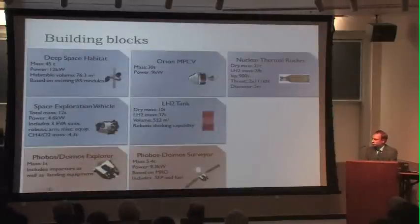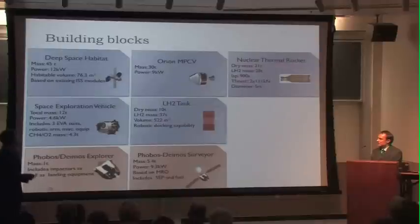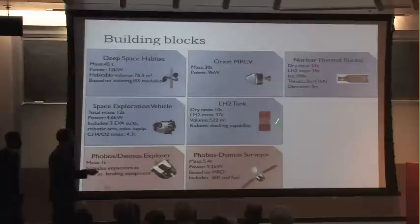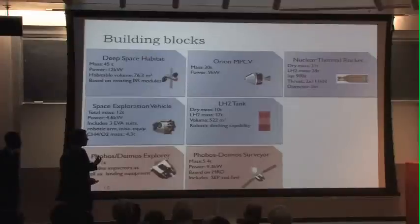Now, you've heard about the precursor mission down here, but I'd like to introduce you to essentially the other half of the family, which is significantly more trouble. We have the Deep Space Habitat, which houses our crew for the duration, the Orion multi-purpose crew vehicle, our space exploration vehicle, in which we explore Phobos, and our propulsion tank. Now, this happy little fellow over here is the nuclear thermal rocket, which we'll go into in a little bit more detail. The rocket was chosen to be a nuclear version because we experienced significant mass savings over cryogenic stages.